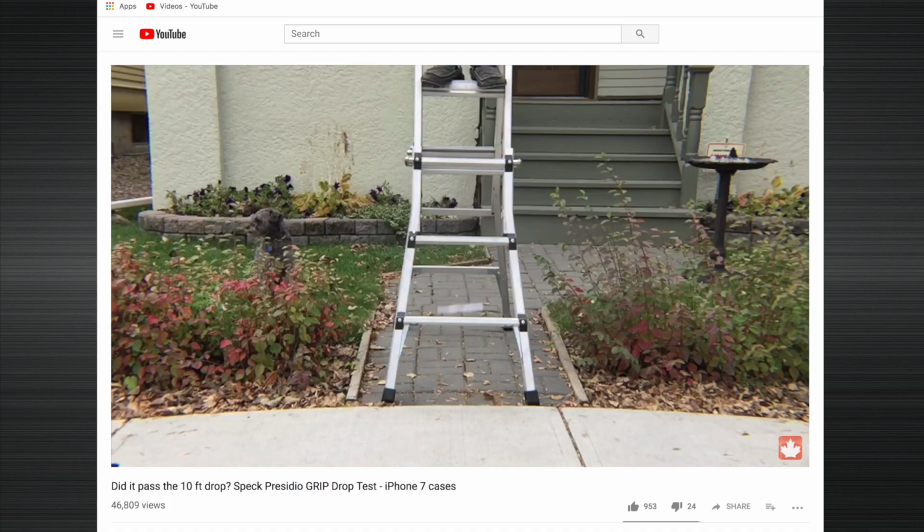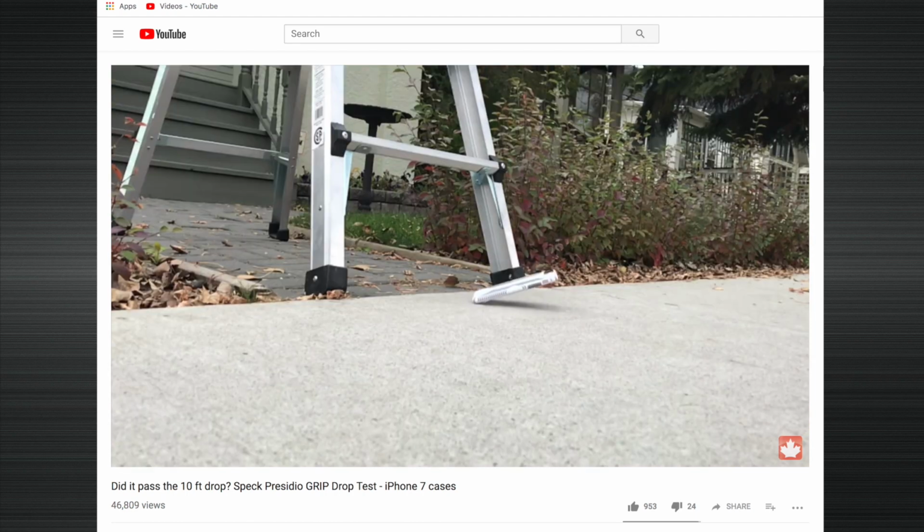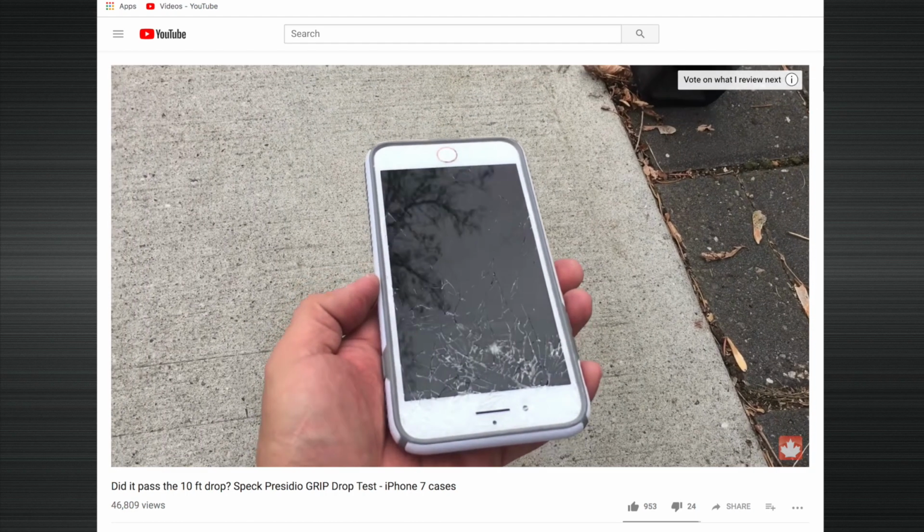This case isn't too bulky and will make your iPhone feel very solid. Just don't drop it from 10 feet face first on the sidewalk without a screen protector. Don't drop any cases face first 10 feet without a screen protector. In fact, don't ever drop your iPhone without a screen protector on. Let's just put it out there.